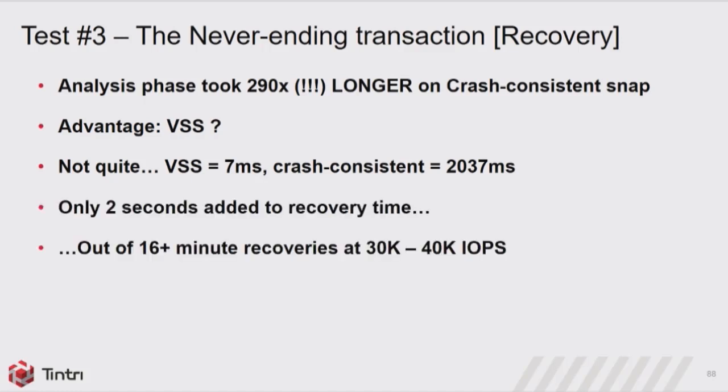So these took over 16 and a half minutes for these recoveries. They were about 800 megabytes per second, very solid for that time. And we were seeing things in the 30 to 40,000 IOPS range. Now, let's say it was 40,000 and you didn't have that, you had 20,000. Well, take that other number, that's 16 minutes, and that's going to be 32 minutes, right?